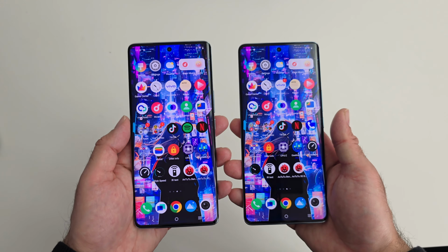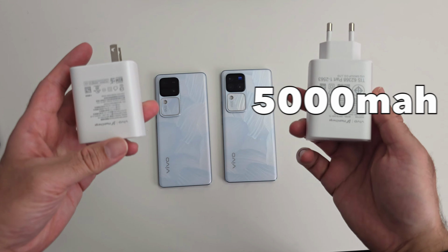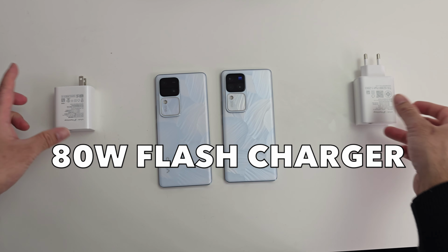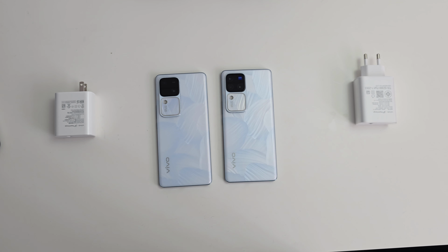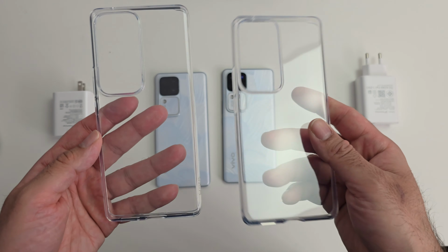Now, other similarities. Both phones have the same 5000 milliamp hour battery with the same 80 watt flash charger included in the box. And inside the box, you will also find your charging cables, paperwork, and they both come with exactly the same silicon clear TPU case.